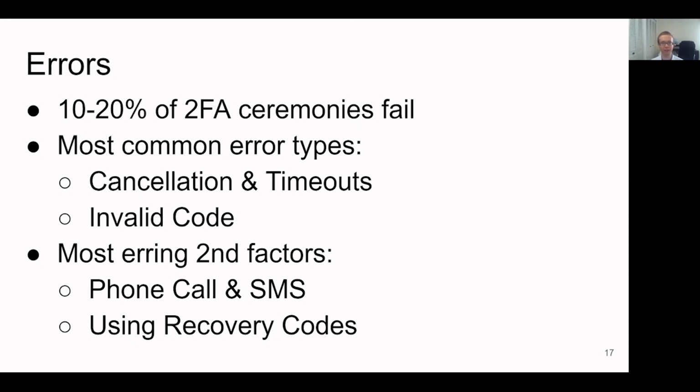Cancellations and timeouts worked out to about 60% at both universities and indicate the user found themselves unable to continue the authentication after they did input their username and password. The second factors most likely to cause errors were phone calls and SMS, telephony-based two-factor authentication, as well as using recovery codes given by tech support or the automated account recovery system.